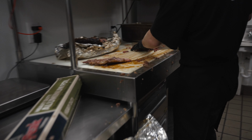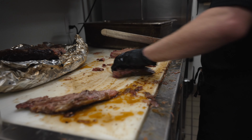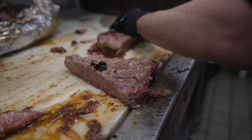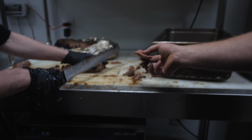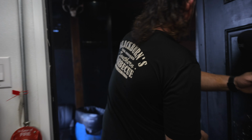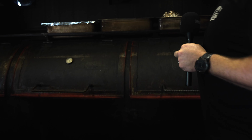This is Matt right here. He's cutting some brisket right now. Show him how tender that brisket is, Matty. That was perfect right there, man. I mean, absolutely perfect. Oh, thank you. It's just very good.